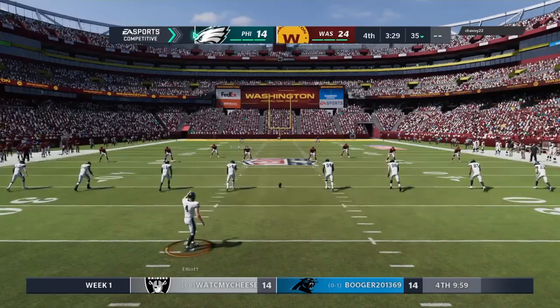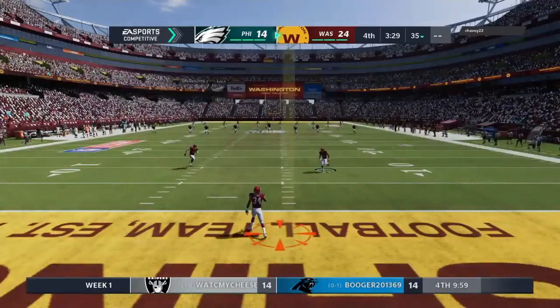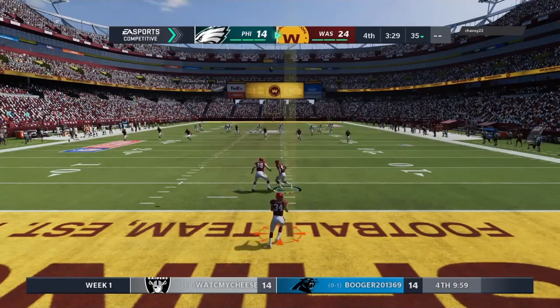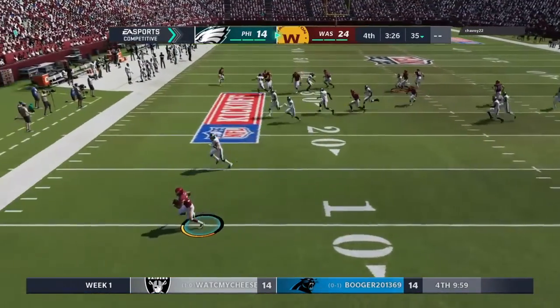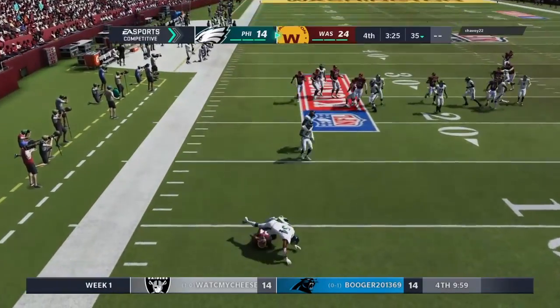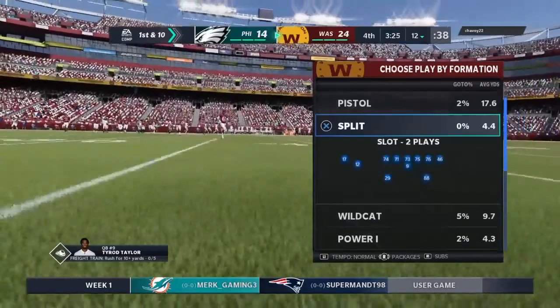Jake Elliott to kick off. Now after the touchdown, here's Elliott on to kick it away. Fielded a couple yards into the end zone. And not a good return here at all as they'll be forced to start at the 12-yard line.